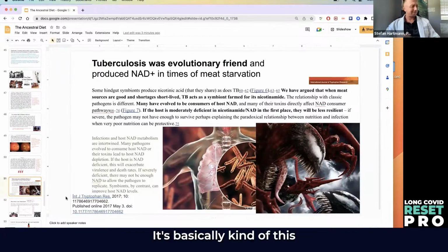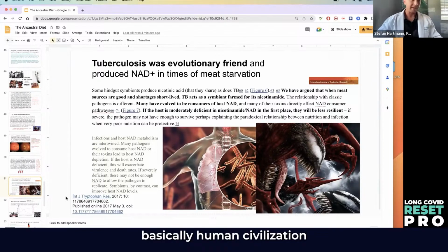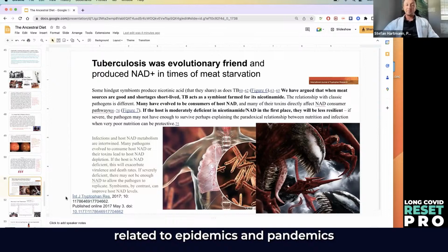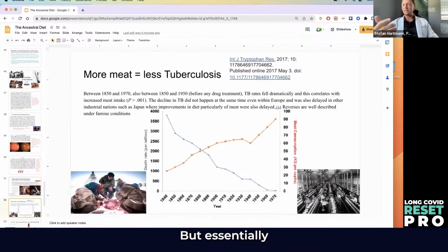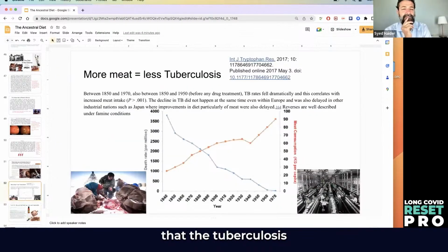It's basically a historical account of NAD decreases and increases throughout human civilization and how they related to epidemics and pandemics. Absolutely fascinating. But essentially, the summary is more meat equals less tuberculosis. And you can see this again and again throughout history, where people, when they were starved of meat, starved of NAD, they got more tuberculosis. Was your idea that the tuberculosis was somewhat beneficial for people?